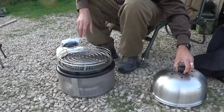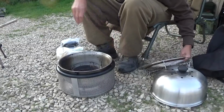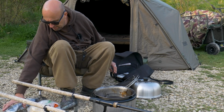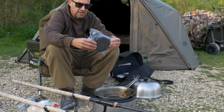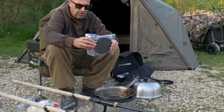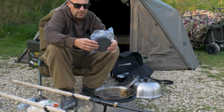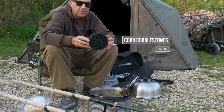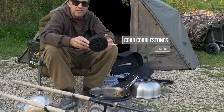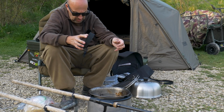So how does it work? Well, quite simply, you've got these stone bricks, and I'll open this later and I'll do my cooking, but you've got these stone bricks, well, they're called cobblestones, and they're made by the Cobb company. Now these aren't cheap either. These cost about £15, I think, for six, but they do last a couple of hours and they give off a really good heat.